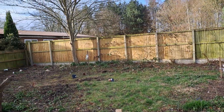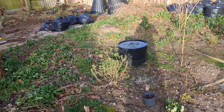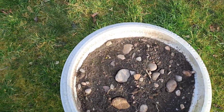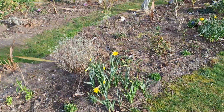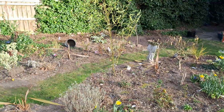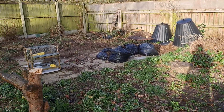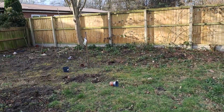Just beginning to come out in these pots here are the daffodils. I'm just beginning to see the tiniest little signs of life here, but elsewhere, woohoo, we actually have flowers, which is rather nice. Some of them rather beautiful. There's quite a large number, in fact. Moving around, you can see we've done a tremendous amount of work over here.